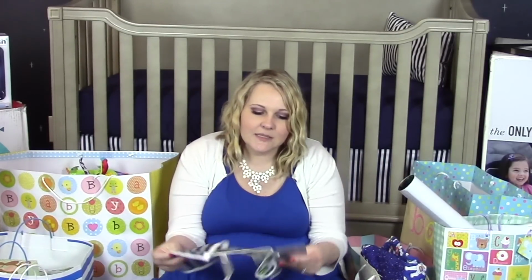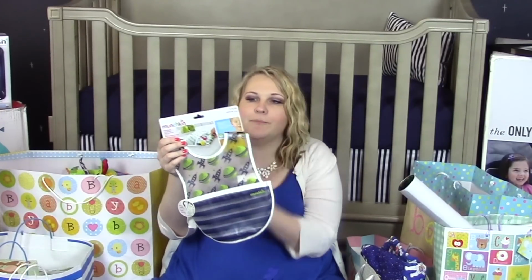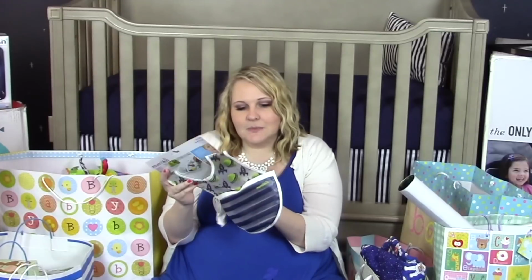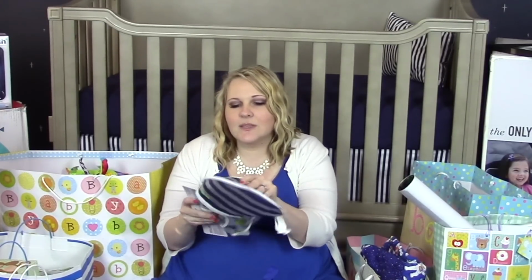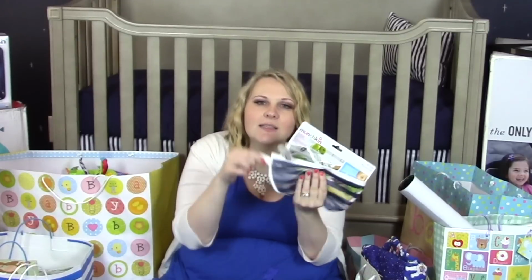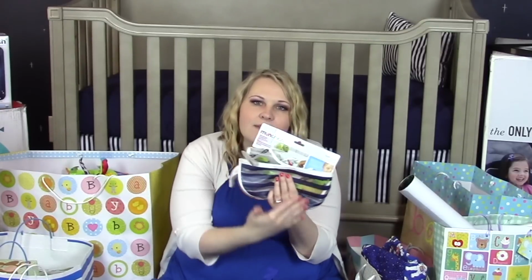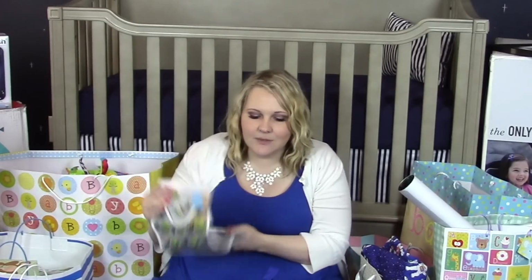So this is one of the things we registered for. It's a space bib, and I really liked it because it folds up. I don't know where the zipper is on this, but basically it turns into a pouch. Here we go. It has a little handle, and it's like a bib to go, and you can put little spoons and stuff like that in there for him. So it's made for a diaper bag, plus it's space theme, which is awesome.